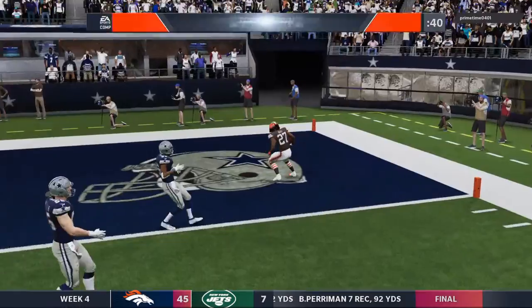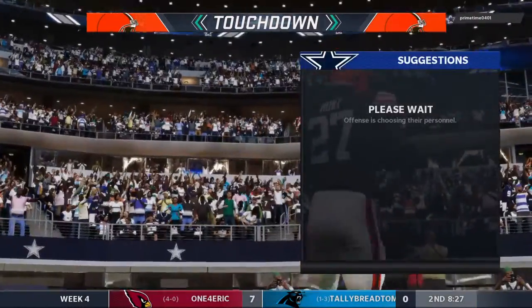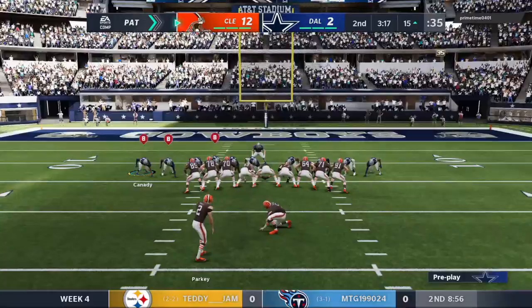And he is into the end zone. Touchdown, Cleveland, to number 27, Kareem Hunt, his first touchdown on the year. And the Browns add 6 to their lead.